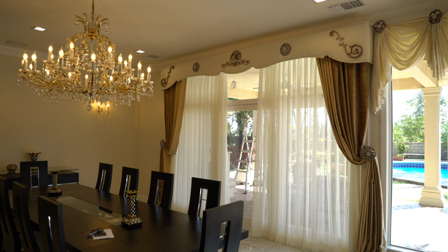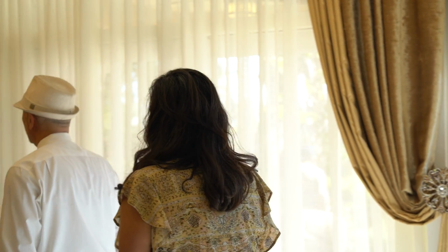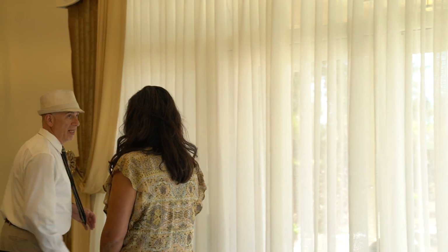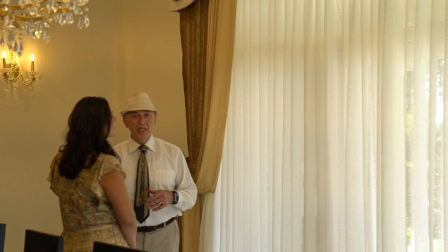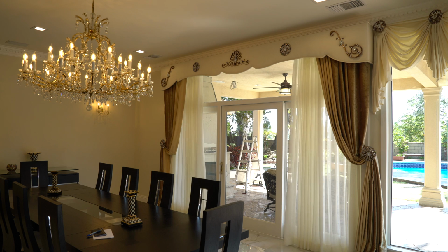So the job is now complete. We are very pleased with the way the job has turned out. We'd like to tell you a little bit about it. This particular job turned out to be quite nice. What really made it unique and different is being able to do two different types of window treatments all in one and right next to one another.